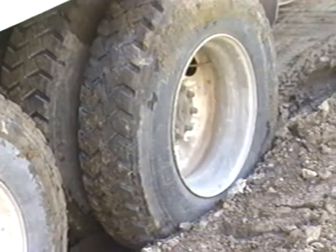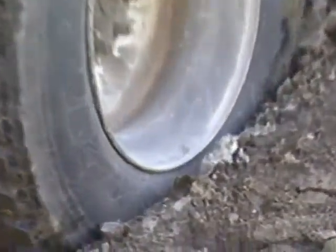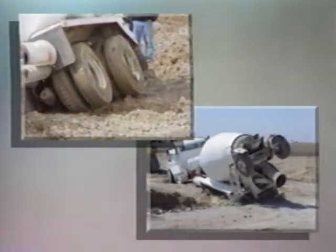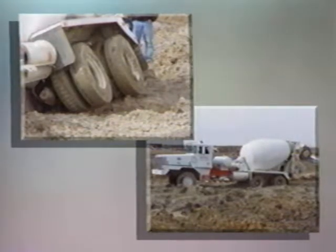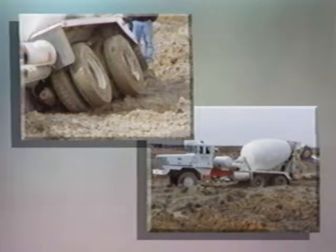The nature of construction sites is such that heavy equipment can easily become stuck. Because of its weight, when a ready-mix truck is stuck, it requires special attention to dislodge it. Whenever possible, employ a professional towing company to tow the truck to solid ground.